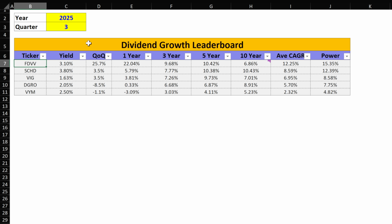We will get into all that, because it's probably hard to believe when you're looking at it right here, right now. But you can see this spreadsheet is dynamic, and we have 2025, Q3. So once all the dividends are in, and I update all the data tabs down here, I officially switch the quarter to the new one.